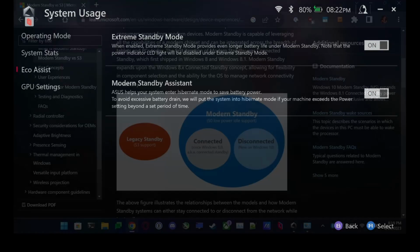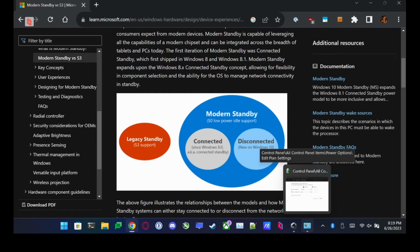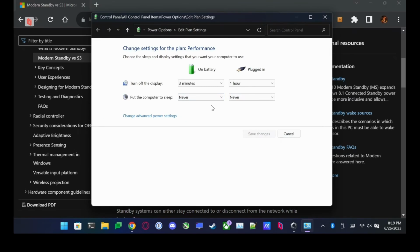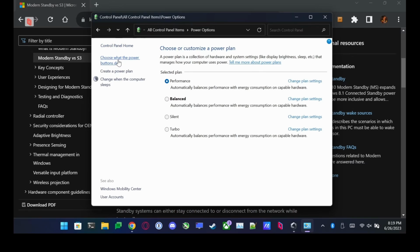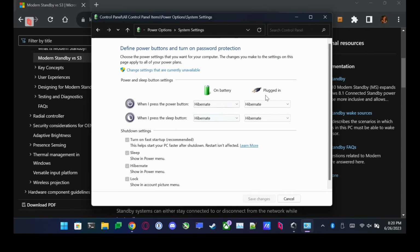So basically all the games I'm going to be testing are going to be using Hibernate mode, except for the one case where I got it to actually work in standby, but that was very rare. It only happened like twice, and then it never worked again. So this is how I have my power options set up. And then if you come over here to choose what the power buttons do, this is under Control Panel, I have everything set to Hibernate. Also, I have Hibernate enabled in the Start menu.